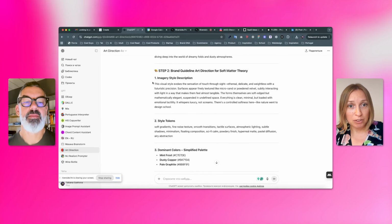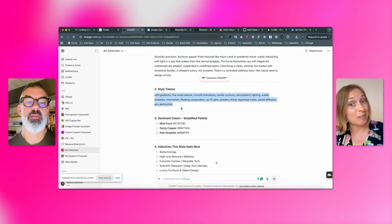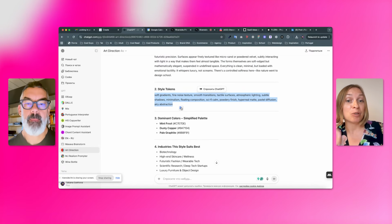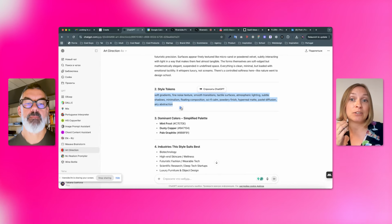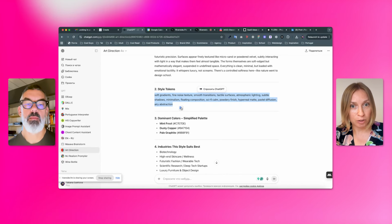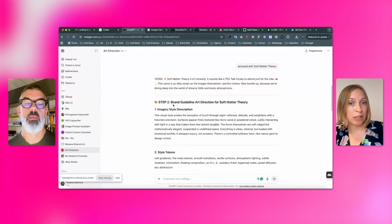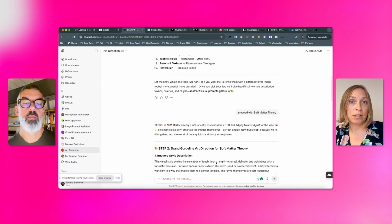So this is the imagery style. It will create the description. It will create the style tokens, which is a separate topic to talk about, because every single style could be described with word combinations, style tokens. And there are some creative aesthetics exploring this specific area, which is very interesting. But that's in short. We just scratched the surface, really.